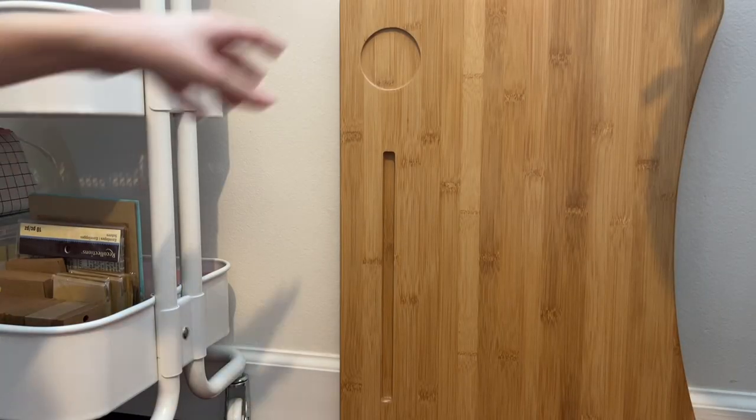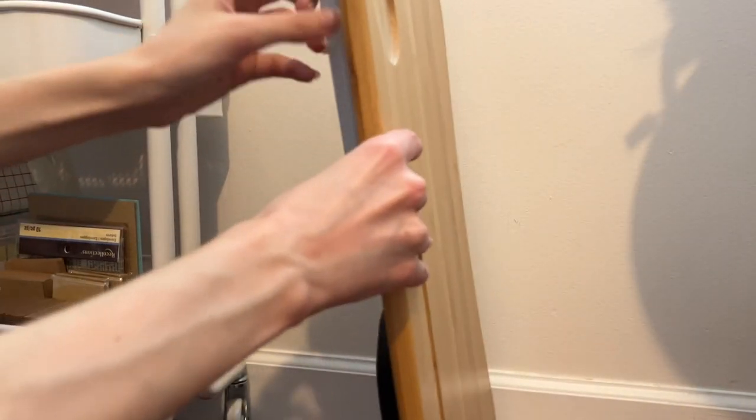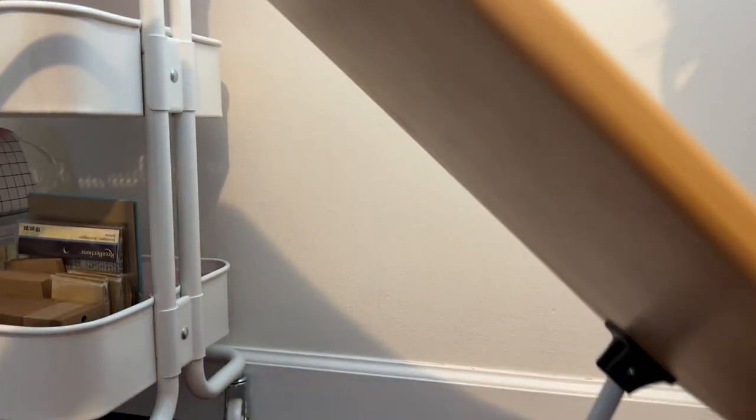And then I have this bed table tray thing from Amazon, which I use whenever I am annotating books in bed to make it easier, or if I want to put my laptop on it and watch a show and be more comfortable instead of having it on my lap.